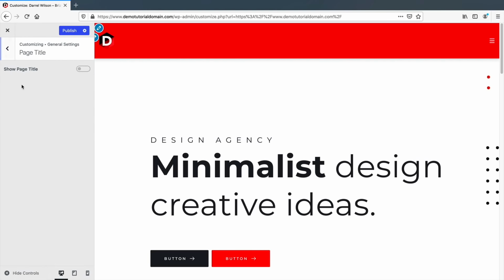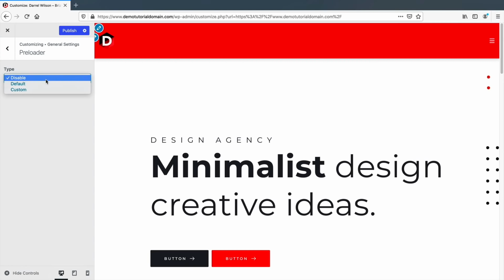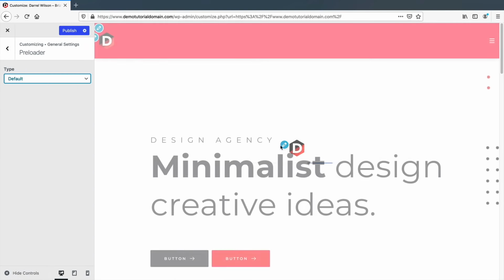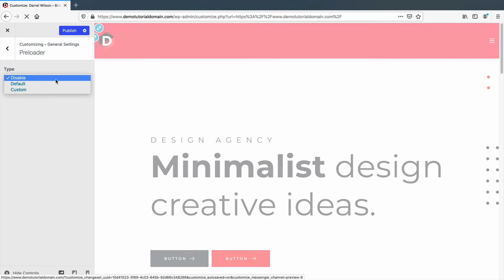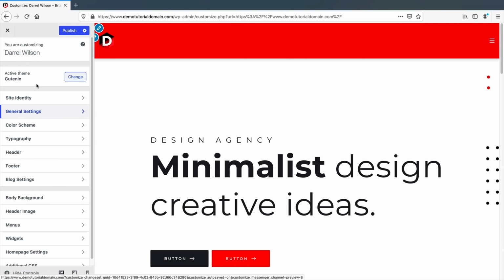Next we have the page title, and we disabled the page title by default when we enabled the Brizy templates. However, if you show the page title, then you'll need to go into the page setting and enable the theme settings. Remember, these options will only be applied if you enabled the actual theme settings. Then they have mobile browsers, where someone comes to your website on mobile. How will this look? This will have a black bar and a preloader. This theme offers a preloader, which is essentially just a little preloader with your logo. You can have it as default, or you can enable it. It's up to you, but I'm going to disable that. That's pretty much for people who have slow websites.